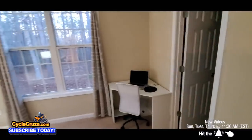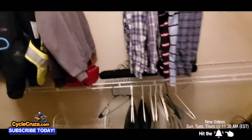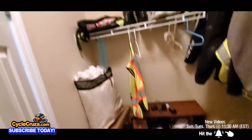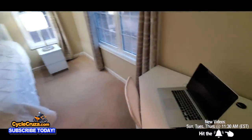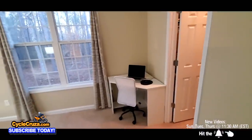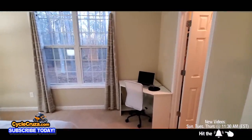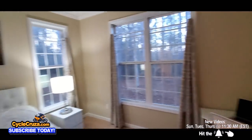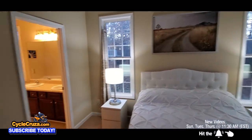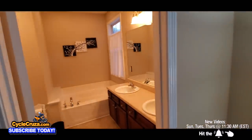And it does have a walk-in closet here. You can see here, I've got my motorcycle stuff there. Got a corner desk here, and I have desks in every room, so anybody that comes here can do a work vacation. I have fiber optic high speed internet access here, which I recently got, which is awesome. And I tell you, that's gold out here in the country, man.